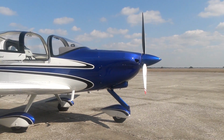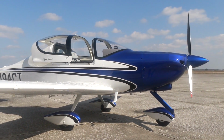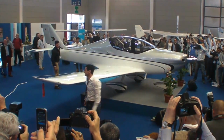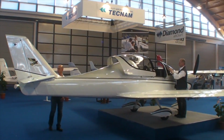Okay, so you've seen what the Astore looks like on the outside. It's an all-metal low wing. In this case, we've got a Rotax 914. I'm flying with Shannon Yeager of Tecnam. Shannon, when I saw this airplane introduced at Aero in 2014, I guess I didn't have much time with it. I didn't understand what it really is, but it's meant to be a premium sport model airplane, correct?